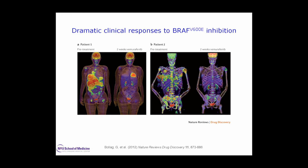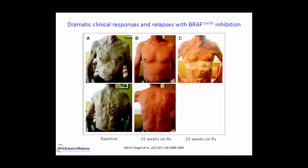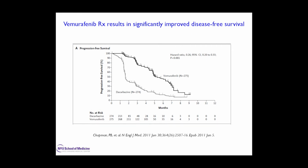And these are also very famous pictures of what you might see in the clinic, right? So the patient loaded with skin mets has just about a near complete response, 15 weeks on treatment. The problem, of course, was that resistance develops to single agent therapy, and then only a couple of months later, the disease came roaring back. As people say, we have a foothold on the disease, but we're nowhere near really controlling it.